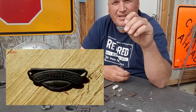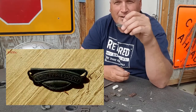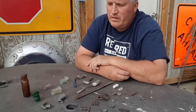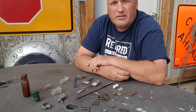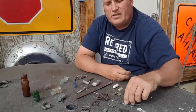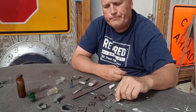I thought it might have to do with politics, but actually there was a brand called Shirley President. They started making Shirley President suspender clips around the 1900s, and that name was used all the way up into the 1960s. I'm dating this around 1900 to the 1920s because of the design and stuff.